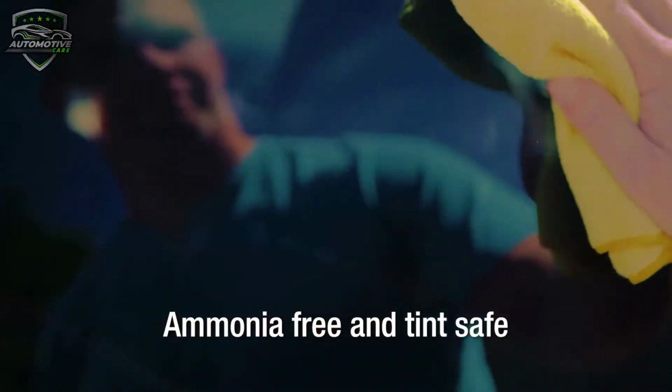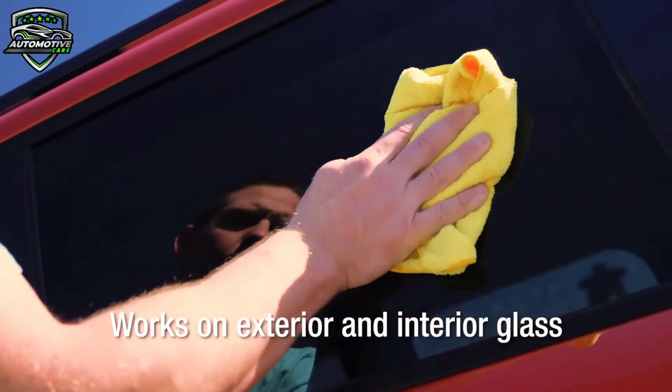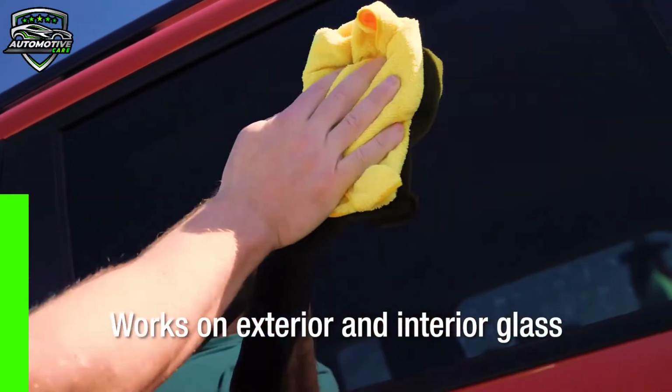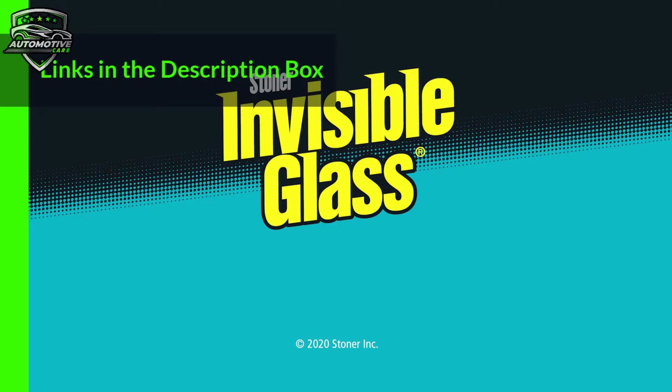Easily remove fingerprints, smudges, dirt, grease and smoke haze on windows, windshields and other glass, mirrored and chrome surfaces. Stop cleaning up after your glass cleaner. Clean better and less often with the Clear Dry formula of Invisible Glass. This glass cleaner is available on Amazon.